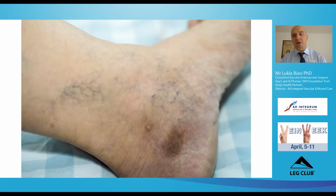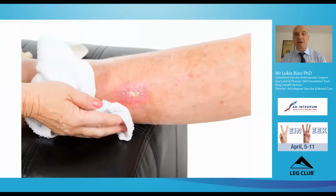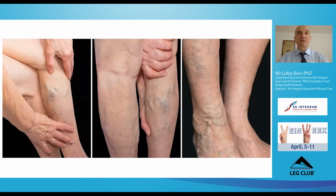These color changes, mainly hemosiderin pigmentation, may then progress into more severe pre-ulcerative lesions. And the ultimate stage of the venous disease is the development of leg ulceration. And chronic venous insufficiency is a global pandemic.